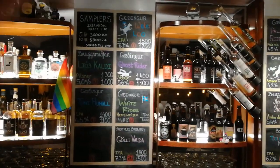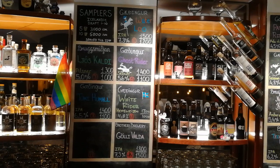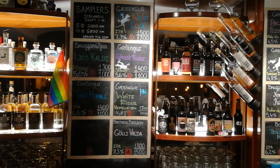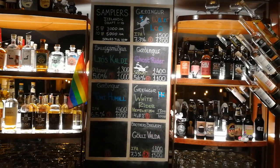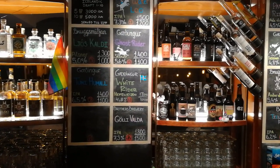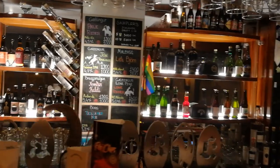So yeah, just a little closer look at the tap list for you. There you can see the Geiringer Waterloo, which is an IPA done with a Belgian yeast, so not quite as strong as a typical Belgian IPA, but it's supposed to be very, very nice. Brugsmedjan, who I'm sure I've tried one of the beers from before. The original Tumihumal, which you saw me taste. The White Rider Hefeweizen. Brothers Brewery, which is another Icelandic brewery, quite a new one. The Ghost Rider Stout, which I haven't tried either, and a few other ones just over here.